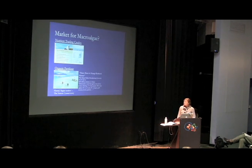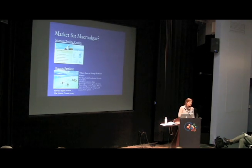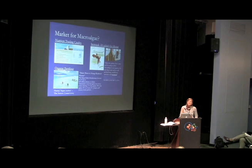Also organic fertilizer. In other regions of the country, including Hawaii and other states, they actually use macroalgae as organic fertilizer. And finally, seaweed, the new vegetable. The movement and push to eat sustainably and buy locally is pushing people to start thinking about consuming seaweed in our country.